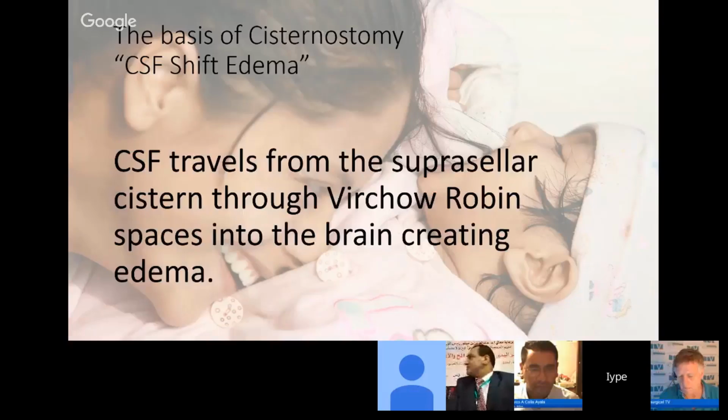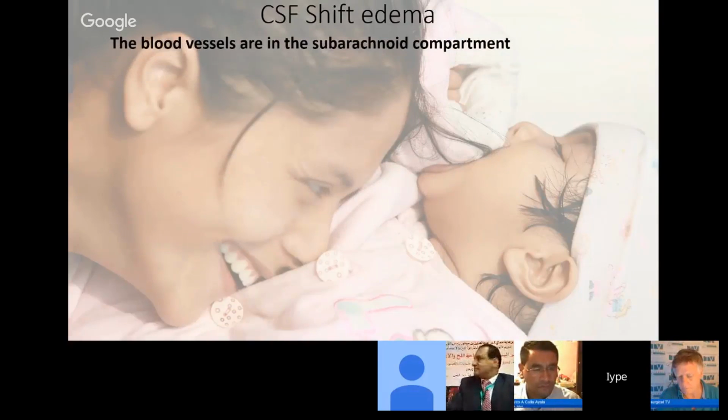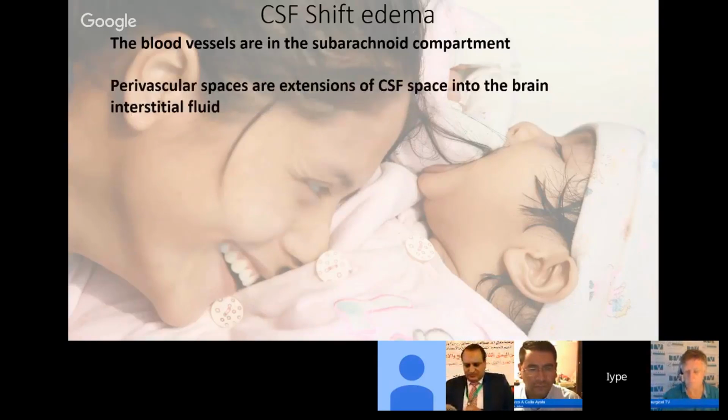So the reason cisternostomy helps is the concept of CSF shift edema. We all know that the blood vessels are in the subarachnoid compartment. From the subarachnoid compartment, where the vessel enters the brain, there are small outpouchings of CSF around the vessels. They are called the perivascular spaces or the Virchow-Robin spaces. They are extensions of the CSF space into the brain interstitial fluid.